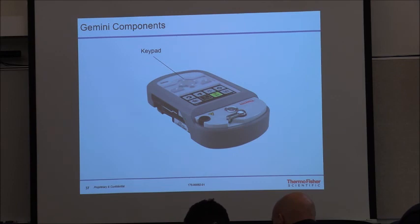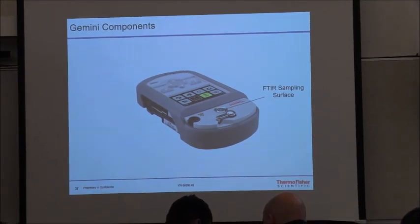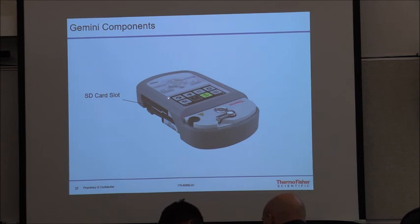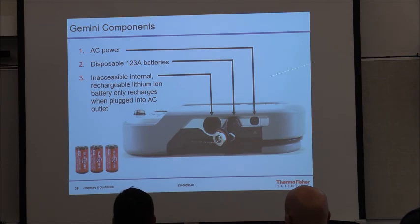The Gemini components: you have your basic keypad right there in the middle, and your touchscreen display. The little diamond is your sampling surface. There's your little motorized anvil. Your bio compartment goes right there. The Raman probe sits on the side. You have a laser indicator on the side with the laser hazard warning, which will illuminate when the laser is actually active. Pull back the little rubber compartment cover, and you'll see the SD card slot inside. That's also where you can power it up and put in your batteries, right on the side.